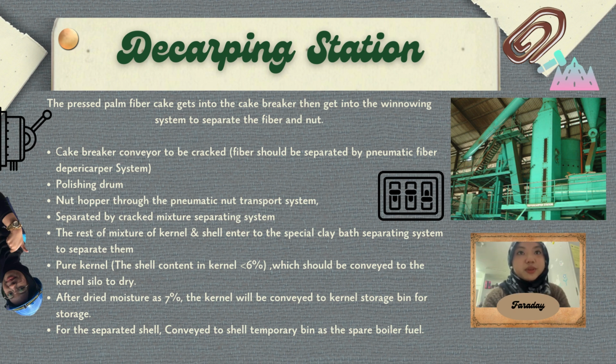After this process, we could get full kernel, which should be conveyed to the kernel silo to dry. After drying to moisture of 7%, the kernel will be conveyed to the kernel storage bin for storage.